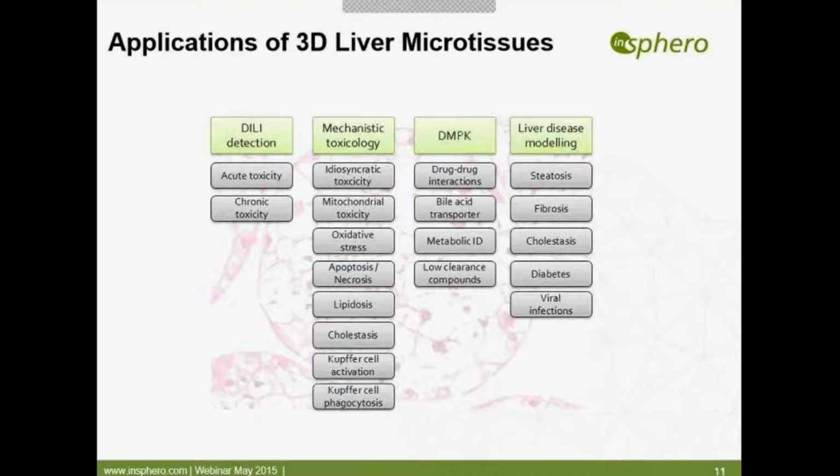Besides the measurement of acute toxicity or mitochondrial toxicity, we can also test your drugs if they maybe induce oxidative stress or lipidosis or cholestasis. We can also carry out some drug-drug interaction tests for you or other DMPK studies. And we are also now focusing on modeling liver diseases, such as fibrosis or steatosis.